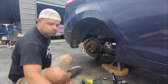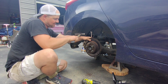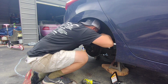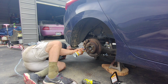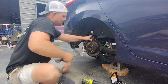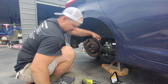Lubricant. Heavy silicone. Gonna hit the rubber thingy on the slide mechanism. The boot looking thing. I never did spray the caliper bolts though. I didn't even let that sit, and it seemed like it worked right away. Wasn't even hitting as hard. Nice.